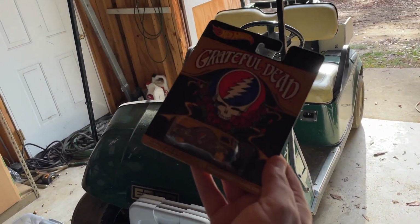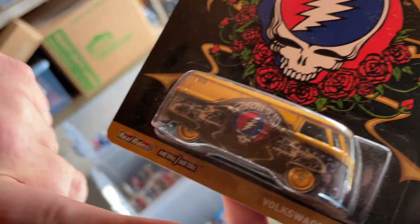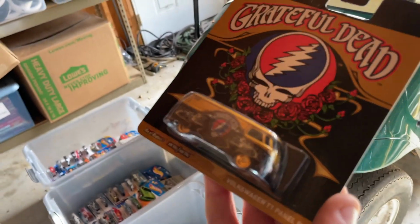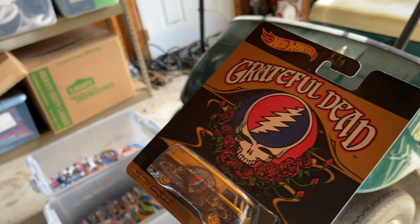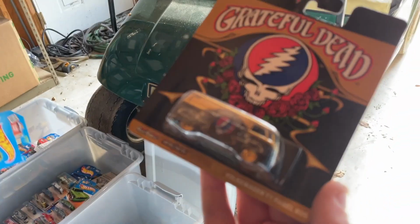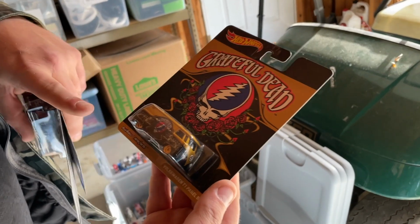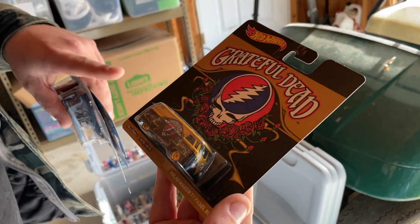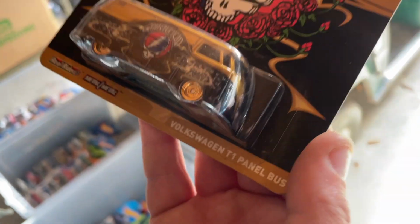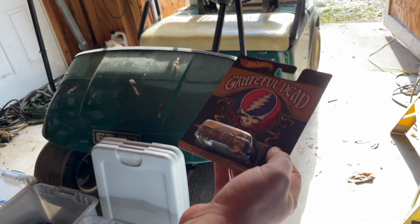Now the Volkswagen, it's all about the Volkswagen T1 panel bus. So generally look for that type of Hot Wheel. Yeah, that's a really popular casting. I definitely would have looked it up because of the Grateful Dead, but I wouldn't have looked it up because of the Volkswagen. The Grateful Dead and the other stuff are like $15, but because it's this, and people collect these Volkswagens, this one's worth $115. Nice, that's awesome. Well, nicely done.